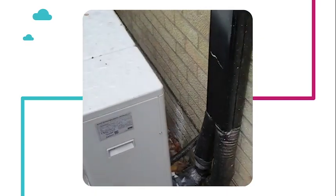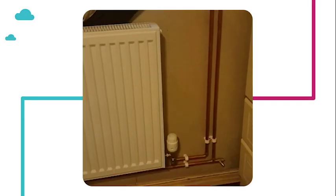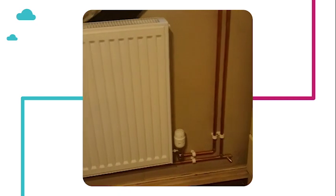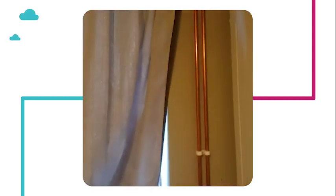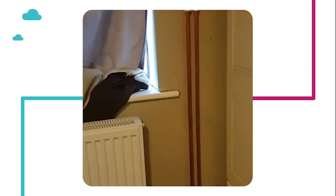Perfect. And that's it. Thank you. Hi, this is just a shot of one of the rads with the pipework in it. We have had a discussion with Eon, and they are now talking about getting it trunked in or boxed in if we wish, or we can either paint on top.